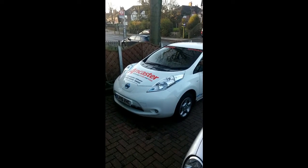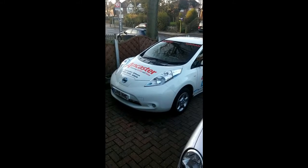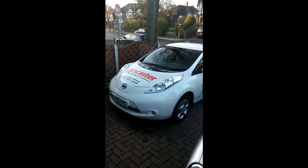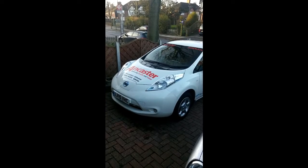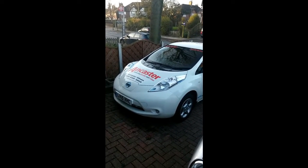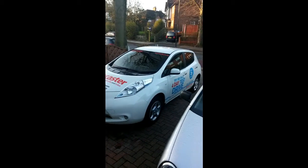Good morning. This is the 24 kilowatt Leaf that I borrowed from Ancaster, as you can probably tell by the bonnet, that I have got for 4 days, which I'm just going to drive about like my normal car. I did it for 4 days altogether with a 30 kilowatt Leaf, and I'm just trying it with this 24 kilowatt one, just so I can directly compare the miles you get.